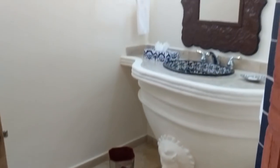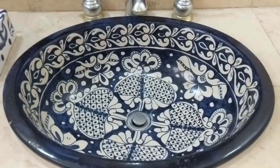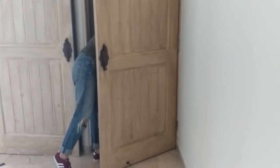Definitely a step up from my shower at home. And then here's the sink. The sinks have this amazing detail. I love that. Even the floors are nice, and then the doors are just this really cool wood.